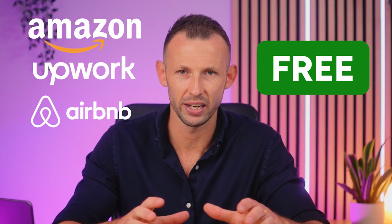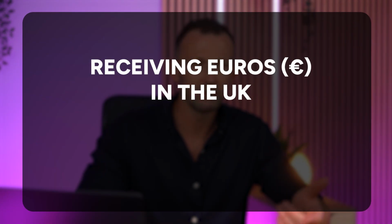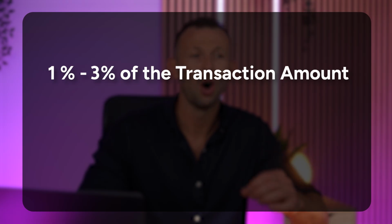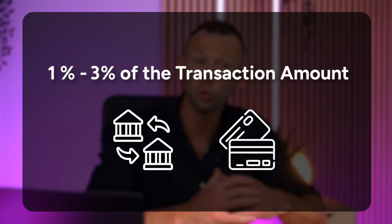The other thing that you need to look out for is the transaction fees. Receiving payments from Payoneer supported marketplaces like Amazon, Upwork, and Airbnb is usually free, as are transfers from one Payoneer account to another in the same currency. However, if you receive a payment from another Payoneer account in a different currency, for example, receiving euros in the UK, there's a 1% charge. There's also a charge of between 1 and 3% of the transaction amount if a client pays you via a bank transfer or debit or credit card.